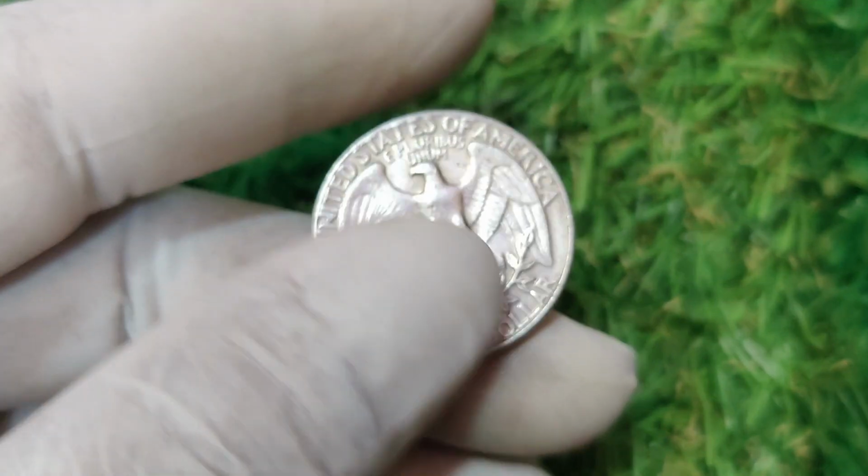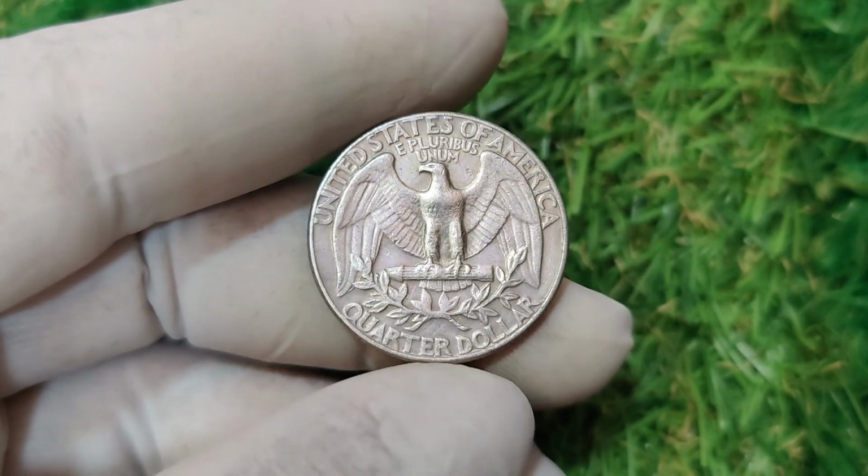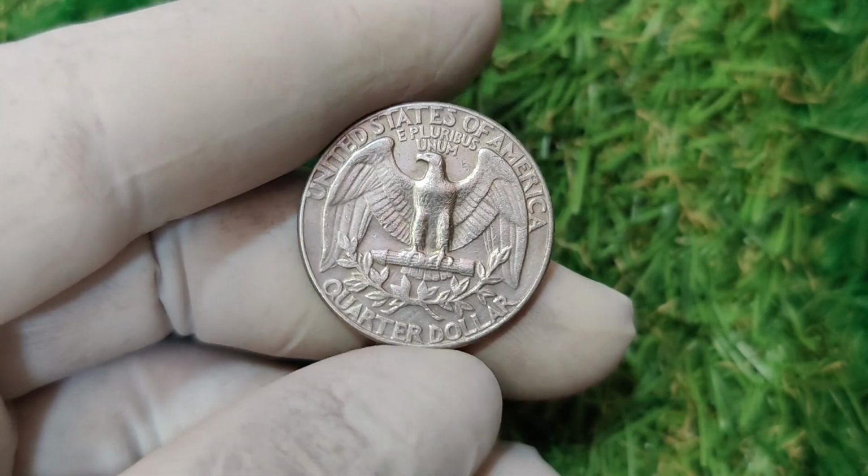Take a close look, check the date, check the mint mark, and see if there's anything unusual, because the 1974 Washington quarter could be worth a whole lot more than 25 cents.